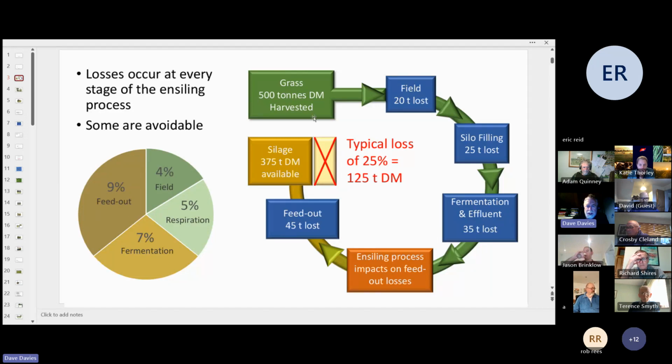So if we start off with 500 tons of dry matter at harvest, we can lose 20 tons of that 500 tons in the field during wilting, and I'll run through some of those. Silo filling, unbelievable, we'll lose another 25 tons. Fermentation and effluent, well, the only one we can reduce to zero is actually the effluent losses by improving our dry matter and our wilting. But when we do that, we actually have an increased field loss. So there's a compromise there: do we produce effluent or do we lose that material in the field? And many of the ensiling processes, which I'll come into, will also influence feed out loss.